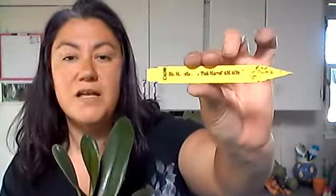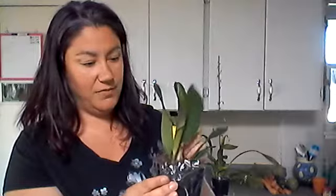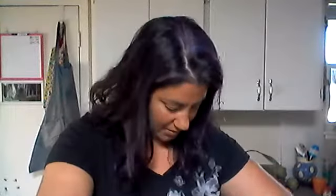I don't know. It's a BLC something. I don't think I've ever had one of these before. It's a pink marble, which is pretty cool. And it's American Orchid Society registered. I don't know if it's a species or if it's a hybrid. So let's see.